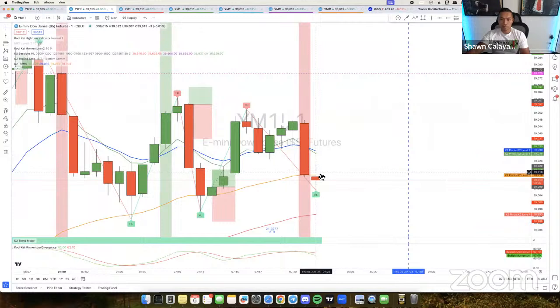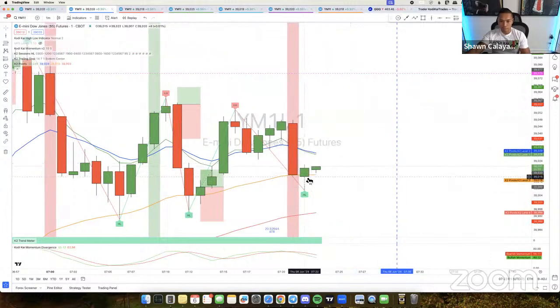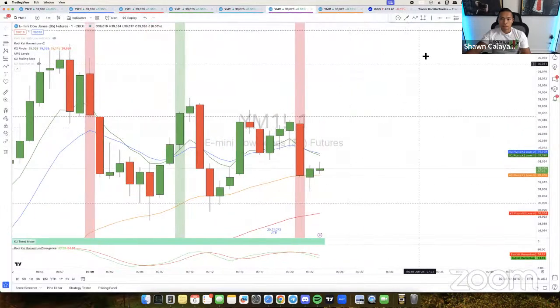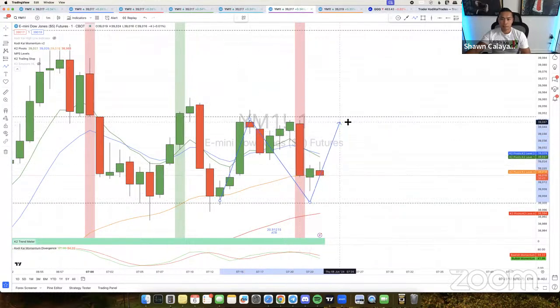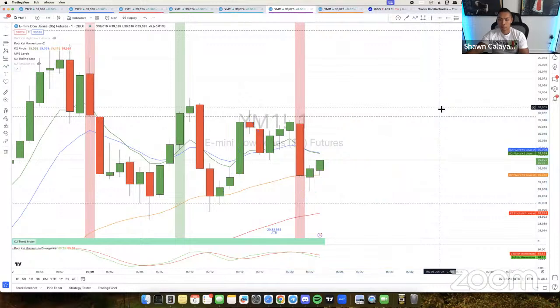This could be a possible V1 variation though. No, I take that back, sorry. I thought they were on the same level, but they weren't. All right, so like I said, price looks like it's just going to continue ranging between this middle area right here. Not really too much going on.